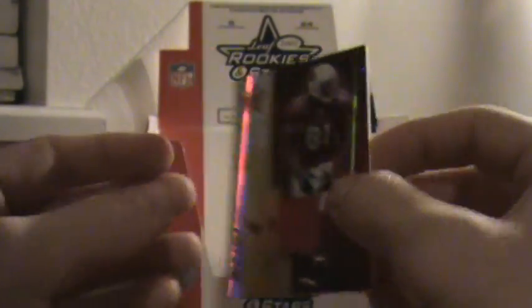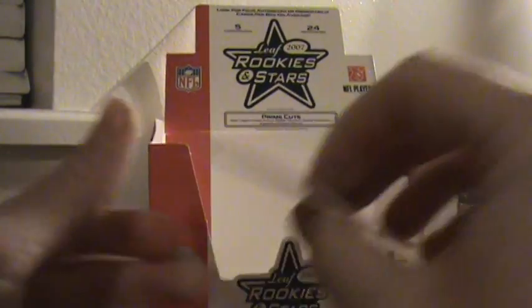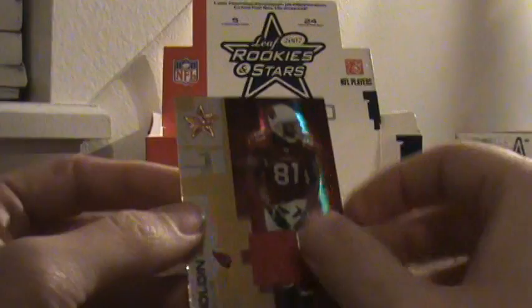Anquan Boldin red jersey, 219 of 250. So I'd say it's a pretty good box.